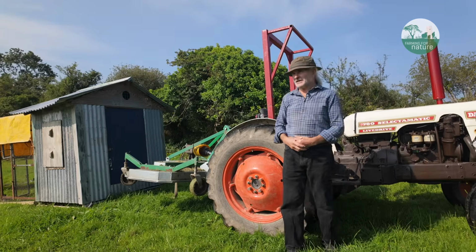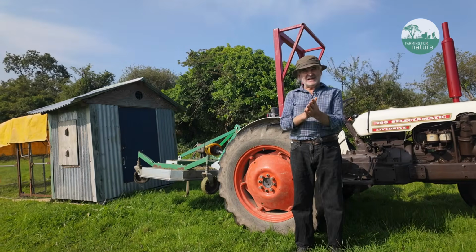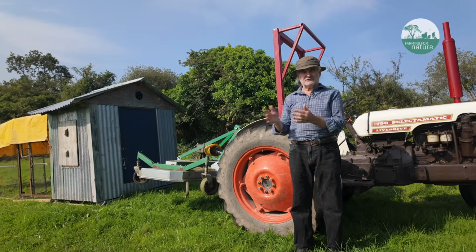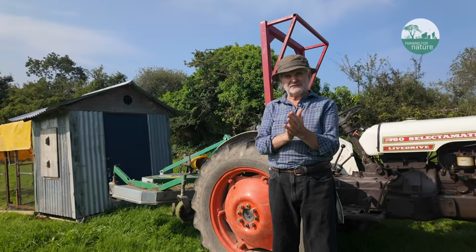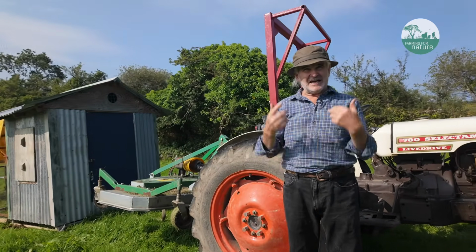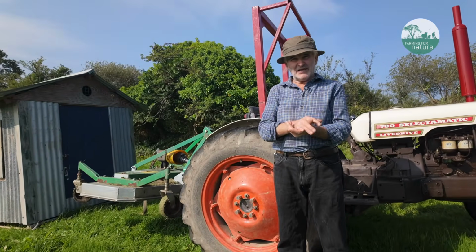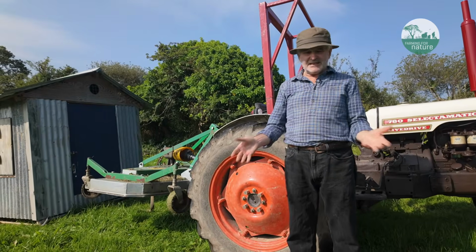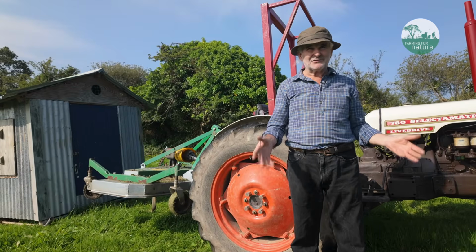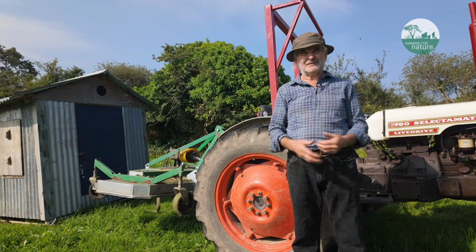And what I'm doing is, 85% of the feed that the hen gets, so they're getting a protein feed in order for them to lay their eggs, 85% of that feed actually goes out their rear end as manure, and it's very rich in nitrogen and it's very rich in other nutrients, and basically it grows beautiful green grass and it grows beautiful clover.